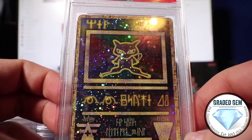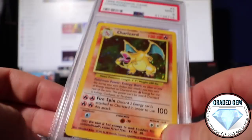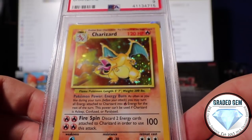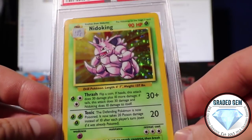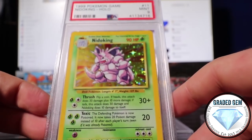Ancient Mew, the lucky... Ancient Mewtwo promo. Perfect Gem Mint 10. And then Andre is also a collector of the 2000 print base set. So that's a Mint 9 on the 2000 print base set. Perfect, really. The Nidoking again getting the Mint 9 on the 2000 base set.